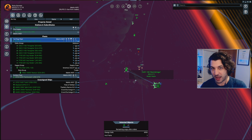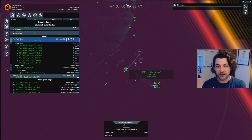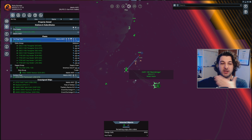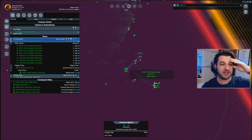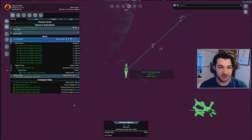We're not going to bring it into our personal fleet. It is the fleet. It is its own fleet. We give it manual orders. When the orders are done, it goes back to protecting the station. I want to automate as much as humanly possible, but fully understanding that yes, we have to take manual control and micromanage a little bit more to a certain extent.